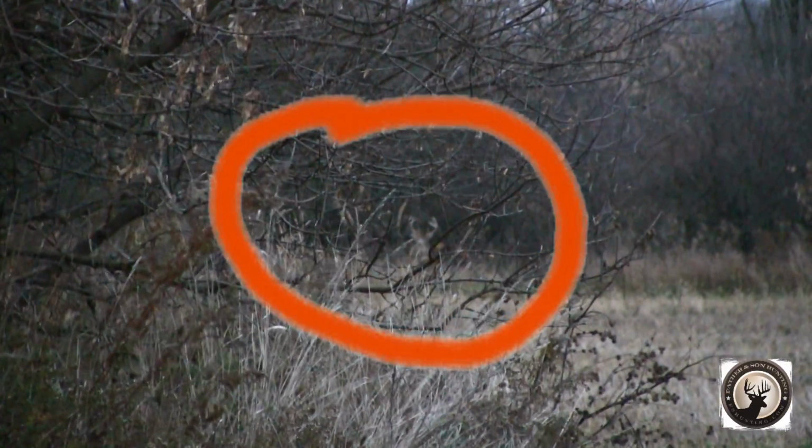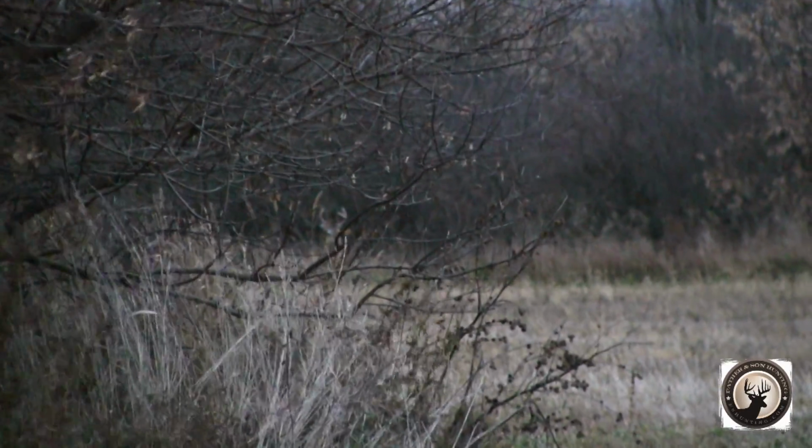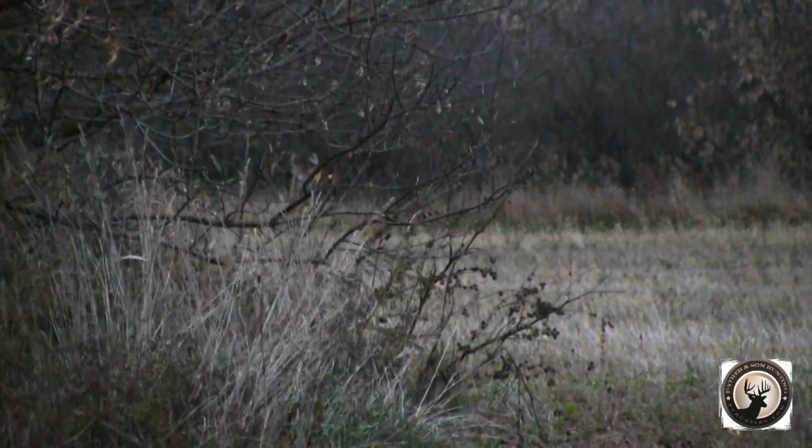Well, lo and behold, across the field, at the edge of another bush line, was a fairly decent looking buck standing there staring in my direction. I think the rattling and the calling had pushed him up along the edge, and he had considered coming out. I got some quick little video of him at the edge there looking right my way, and that was that night.